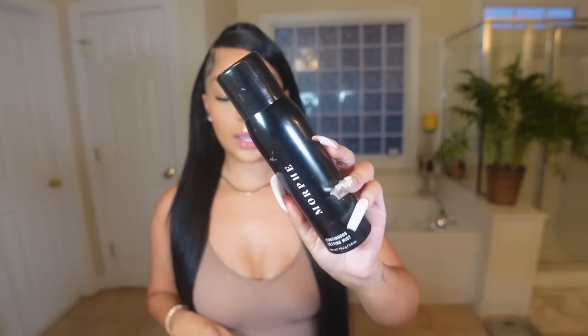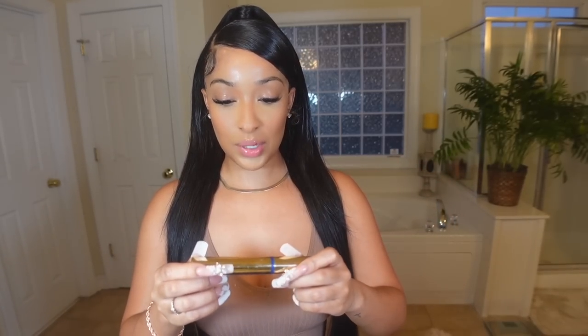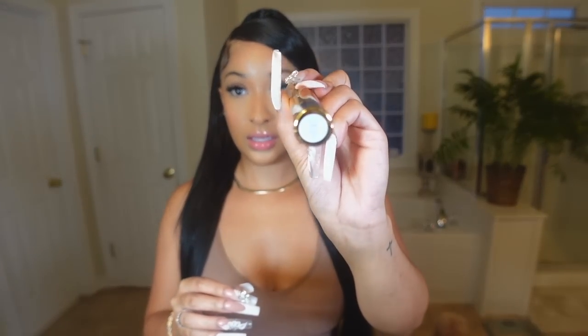For setting spray, I'm gonna use the Morphe setting spray. This is the setting mist, my bad. And I'm just gonna spray this all over. Okay, I'm gonna give this a second to dry, and then I'm gonna put on my mascara. For mascara, I'm gonna be using the Salute to the Sun. This is in Kim. This is by Uoma. Got this in a PR package.